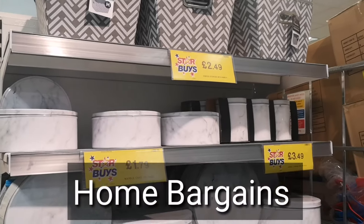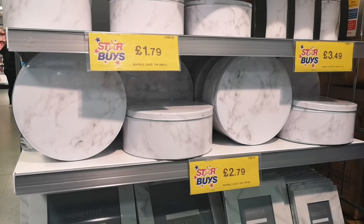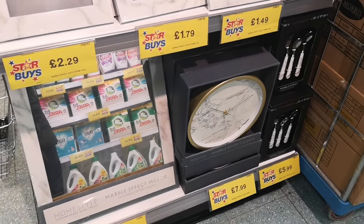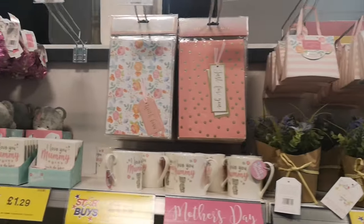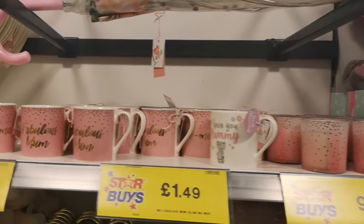So first stop is Home Bargains. I love all this marble stuff they've got. I love this clock, I need that in my life. Look at all these goodies they've got. All these small, tiny presents. They're the kind of things we need for our hamper, I think.